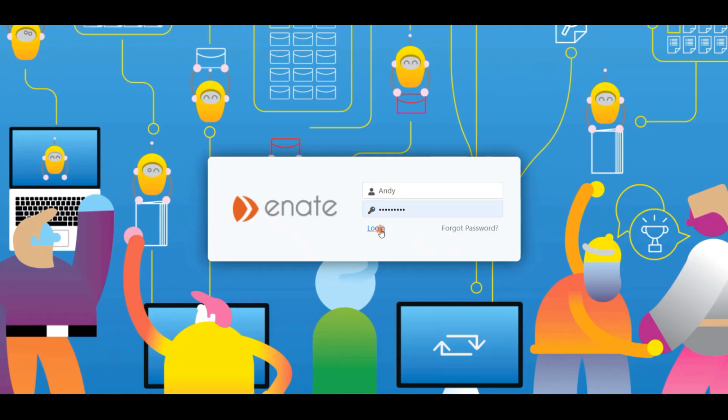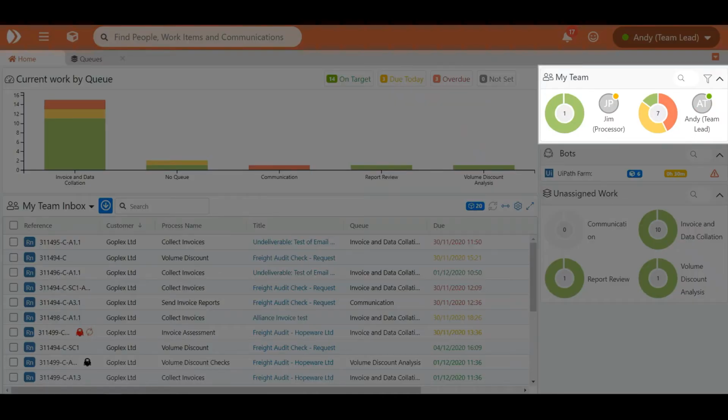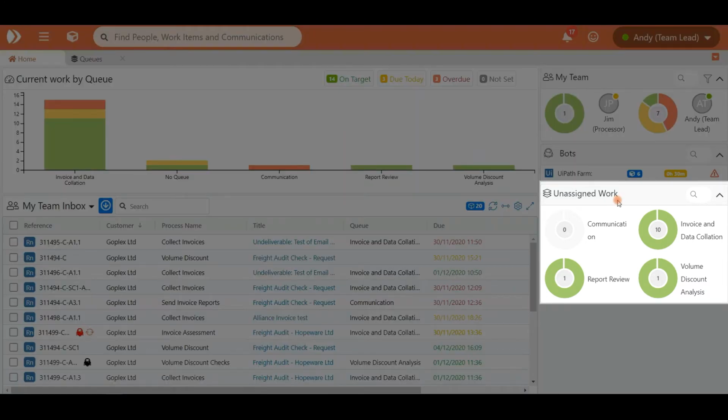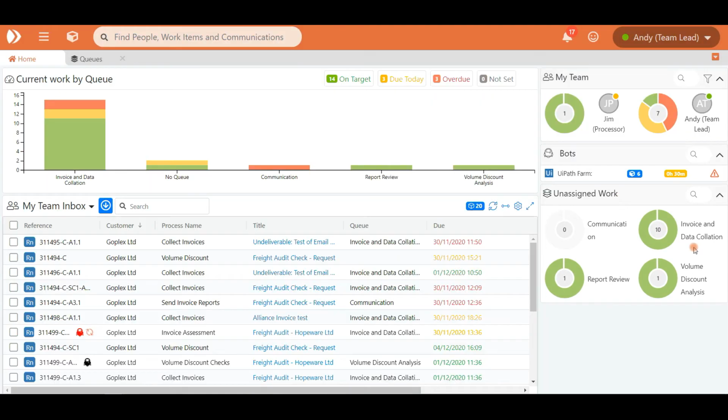Let us log in as Andy, who is a team manager. On the top right-hand side, Andy can see all the team members working with him. Each team member has a donut next to them, which indicates the number of work items that an individual is working on at that point in real time. On the bottom right corner of the screen are unassigned work items across different queues that have not yet been picked up by any resource for processing.